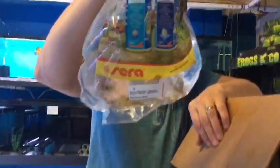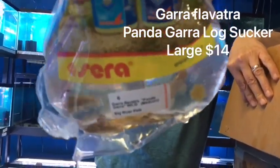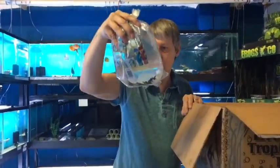nano fish, really. Here is some pretty good sized pandagaras. Maybe a little bit extra on them. Nice size, about twice the size of the last ones we had in. Very nice looking log suckers.